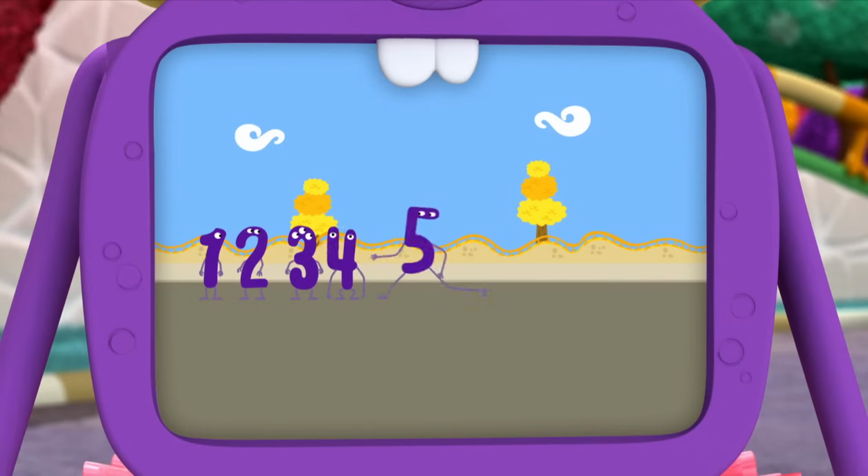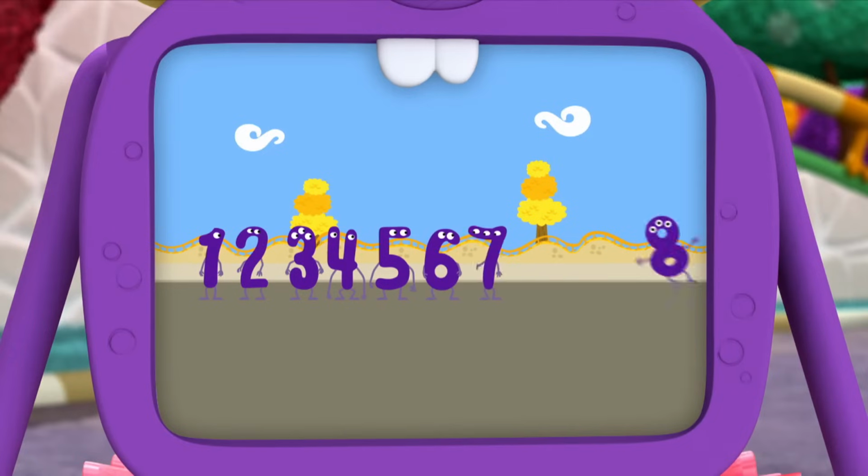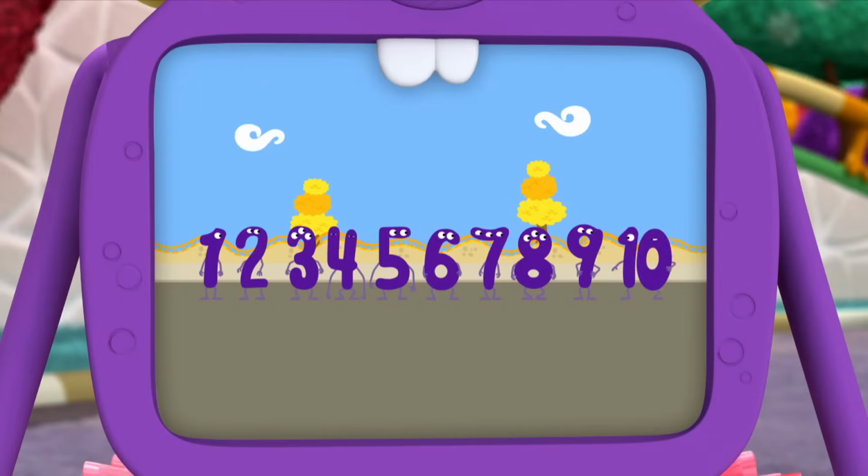Hey, look at the number that just arrived. It's the next number after four. Five. Next comes six, then seven, then eight. We're almost done. I can hardly wait. What's next after eight? Oh, yeah, it's nine. And next comes 10. Now that's a number line. The numbers 1 to 10, all in a row. The monsters made a number line. Way to go!